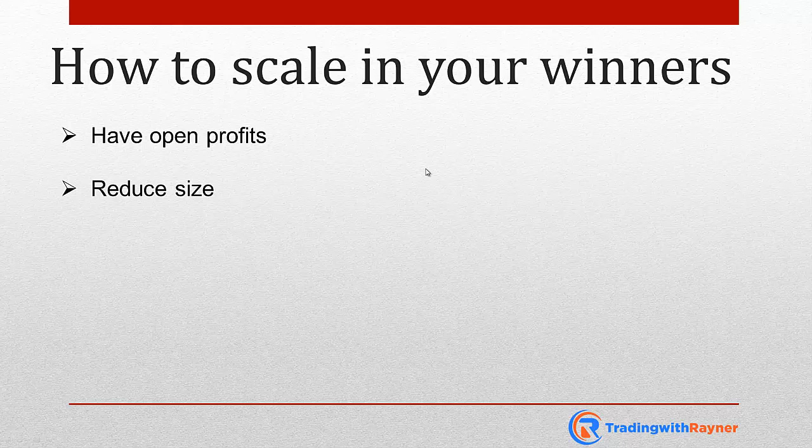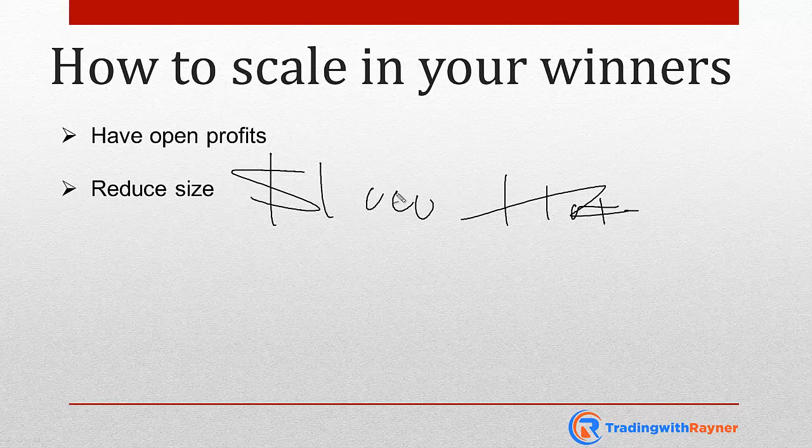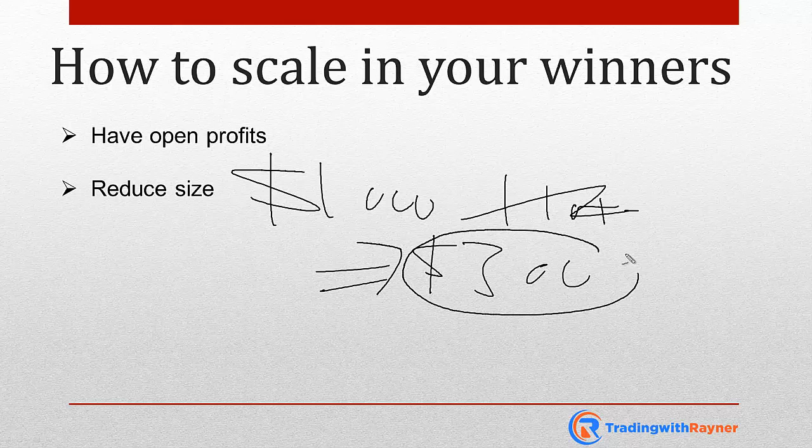Number two, I would reduce size on my subsequent scale in. Let's say the first position size I have is one lot. If I were to scale in my trade, I would reduce size on it. Or rather, let's put it another way around. We don't use the lot equation. Let's say my initial risk is $1,000. On my subsequent trades, when I scale in, I would try not to risk anything more than $300. So this means if my second position that I scale in gets stopped out, the maximum loss on this second position is $300.